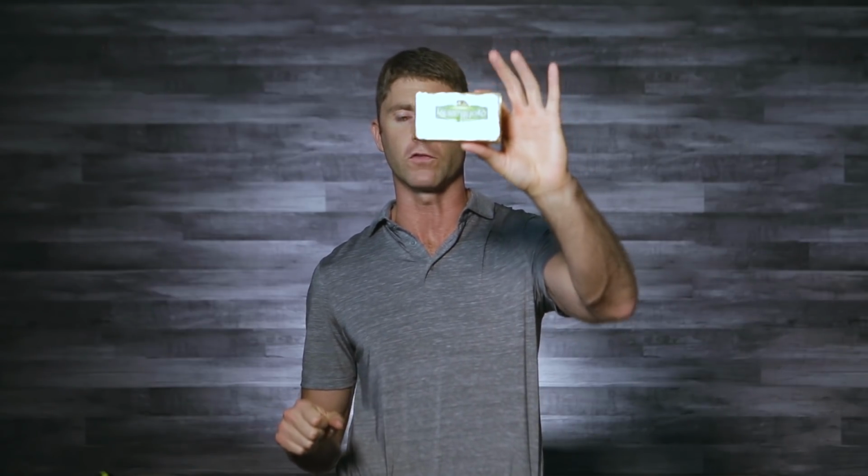One great brand is Kerrygold. You can find this at your health food store. You can order it online. Lots of grocers are starting to carry it just due to the popularity, because people are seeing extraordinary benefits using grass-fed butter. Again, if for some reason you haven't been able to do grass-fed butter, you can also try ghee.